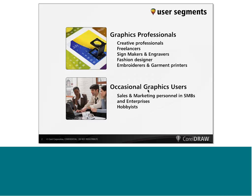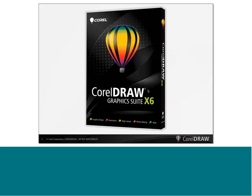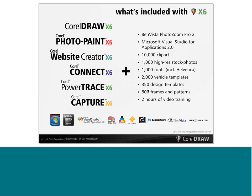So this, of course, is about CorelDRAW Graphics Suite X6. You can see our lovely box shot there. As far as what's included with X6, there's a whole host of graphics applications, and in the interest of time, I'll move pretty quickly. But CorelDRAW X6, of course, is our main vector illustration, page layout, and design application.